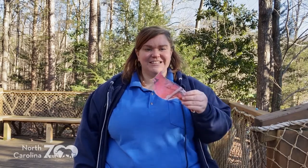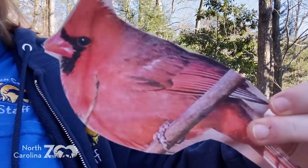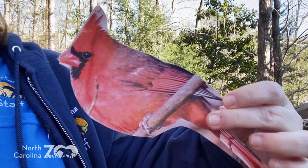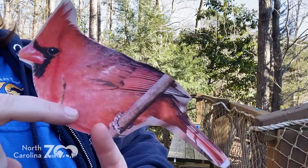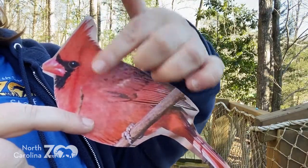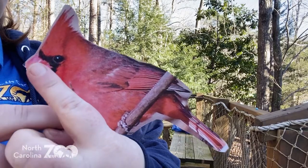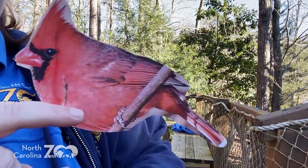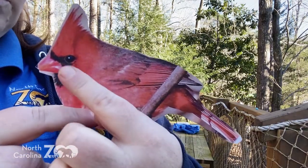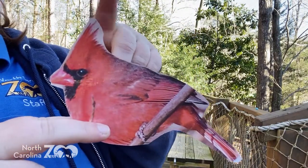Now, one might be a little bit easier than the other because it is that cardinal, that big bright red bird that's pretty unmistakable. A couple of ways that I identify a cardinal is not only by the bright red in the males, there's also usually a little bit of red on the females as well, but it's this very large, thick beak, and then almost this kind of, I think it looks like a beard around its beak as well. Those are some field marks that they use. Also, this nice crest right here that can go up and down.